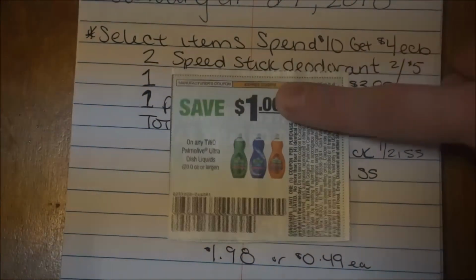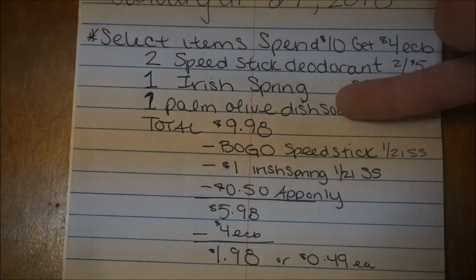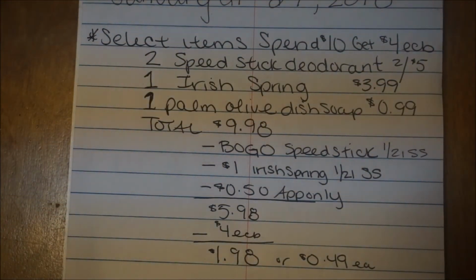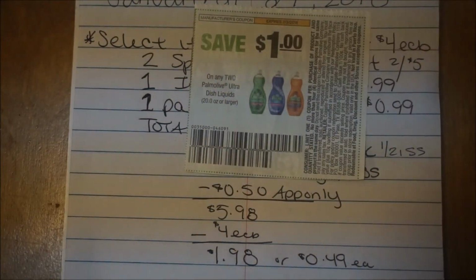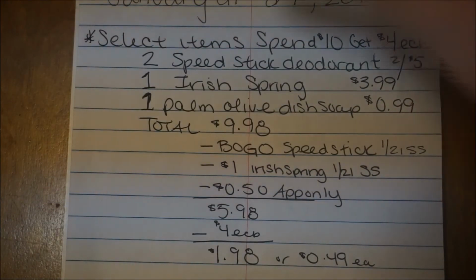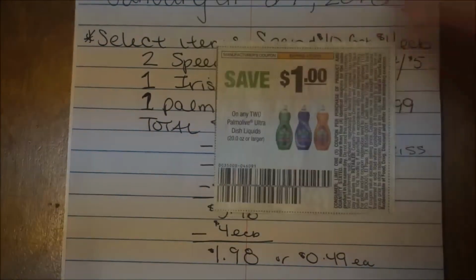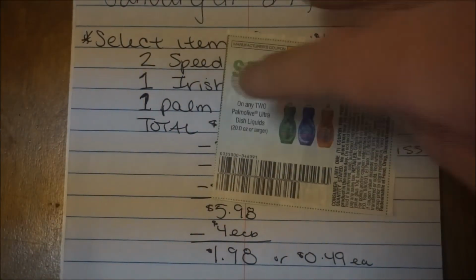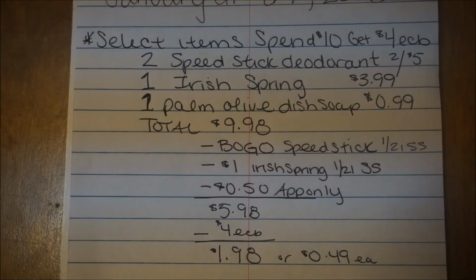So what I can do is pick up two Palmolives because I'll be getting this one for 49 cents. If I pick up two, that's $1.98. I take a dollar off, that's 98 cents. I take off the 50 cent app-only, that makes 49 cents for two Palmolives. That is a great deal, so I'll be doing that. So if you guys got this coupon, don't pick up one Palmolive, pick up two, and you will get both Palmolives for 49 cents.